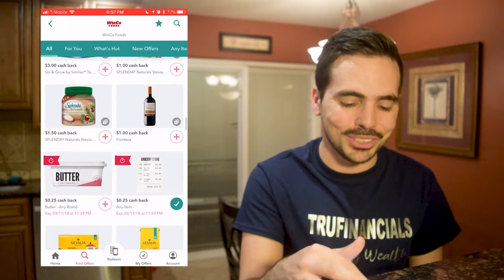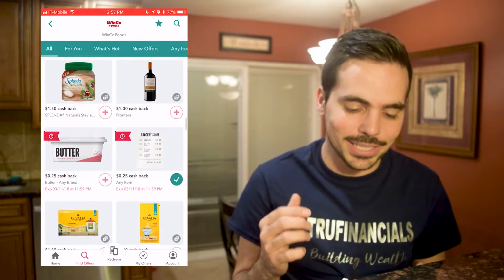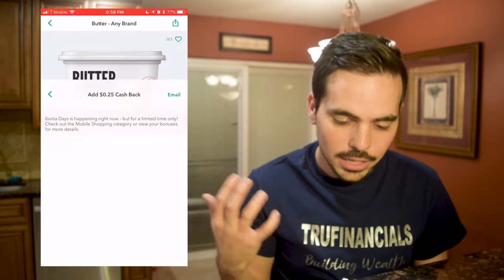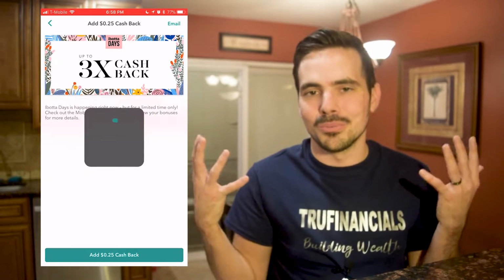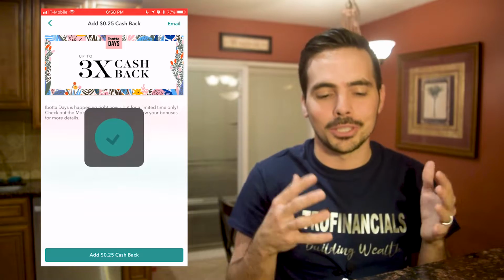One thing that they have on here as well is an any brands section. As you can see here, they have butter at 25 cents cash back, and it says butter any brand. You can click on that if you want to get any more details. It says it has to be 6 ounces or larger. So I'm going to go ahead and add that because why not save 25 cents on butter, which most people need, and you don't have to worry about any particular brand.